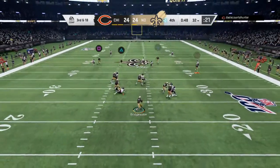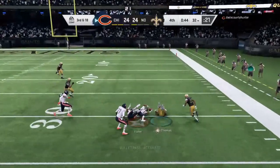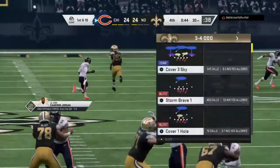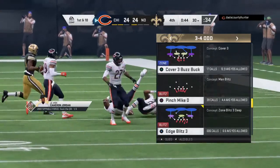Off the play fake, Bridgewater. He'll air it out deep for Thomas. And this is going to be intercepted. Picked off by Kyle Fuller. He couldn't get the hook up there that time with Thomas. So how about that for a momentum switch?